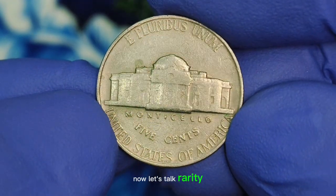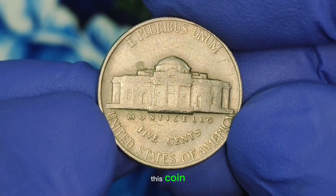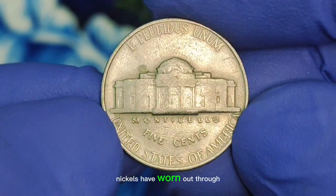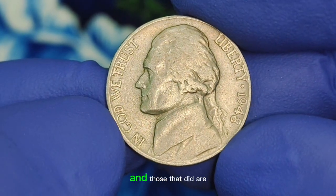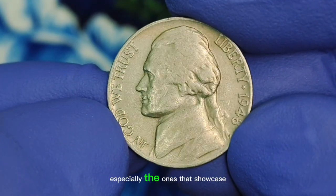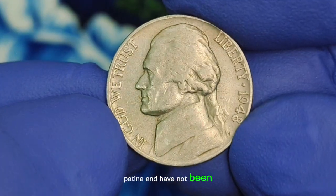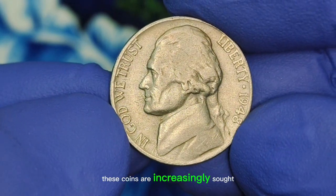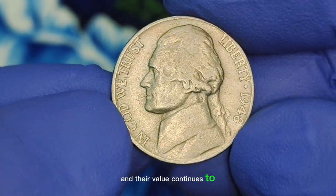Now let's talk rarity and why collectors are scrambling to get their hands on this coin. Over the decades, most of the 1948 Jefferson nickels have worn out through regular use. Very few survived in top-tier grades, and those that did are now rare due to time and scarcity. Especially the ones that showcase a clean silver tone, original patina, and have not been cleaned or damaged are considered premium specimens.